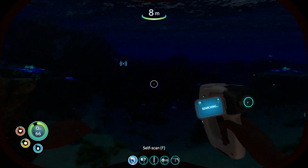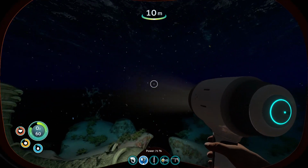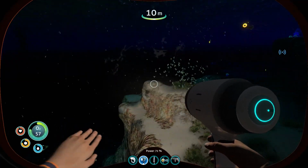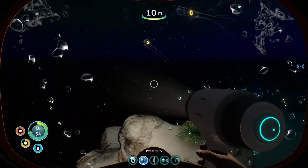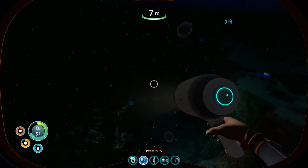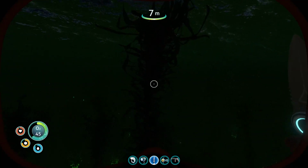Okay, where? Oh boy. Night time sucks. I think this is where the forest was. Okay, I'm going here. I'm going to cut some creep vine stuff, as long as the stalkers don't bother me. I'm going to swim in a circle back.